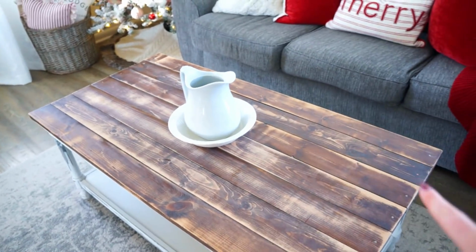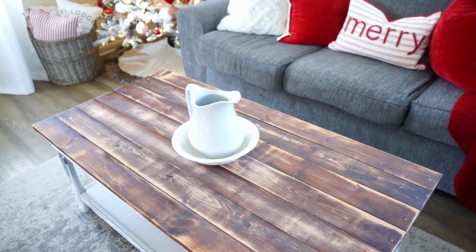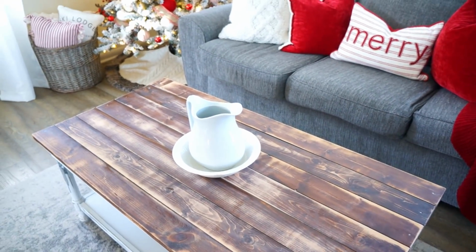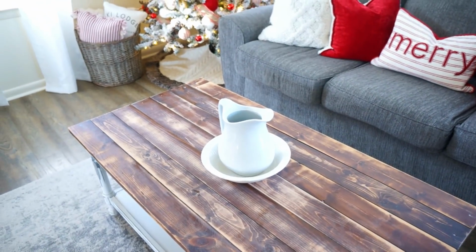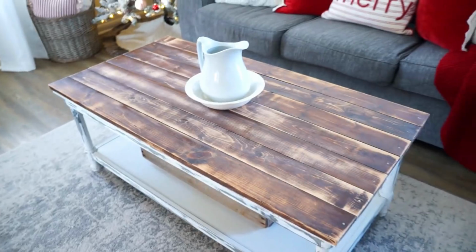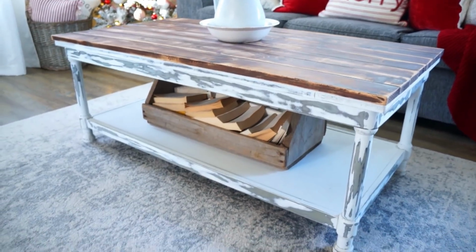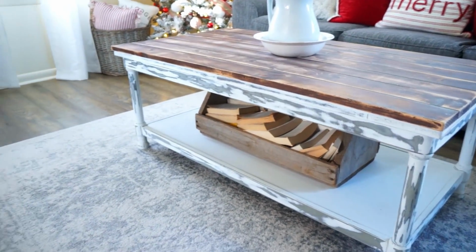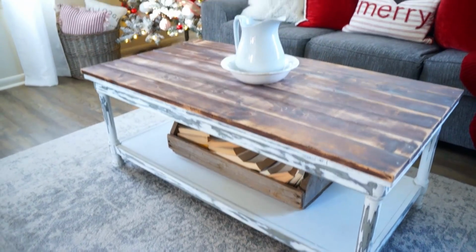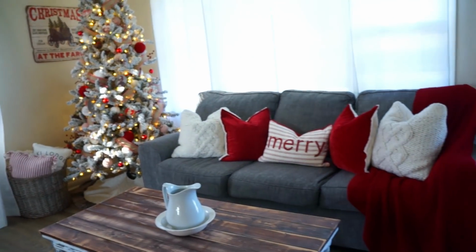And I just really like the clean and simple look. This is where I work most of the time, so I really like this space to just be a clean and empty space so that I can use the coffee table to put all of my stuff on. So simple and clean with just the white pitcher. And then at the bottom of the coffee table, I still just have my same exact little wooden toolbox and my old books. I haven't changed that up in a very long time because I just love it, so I left it the same. And that is how this front living room area looks for Christmas.